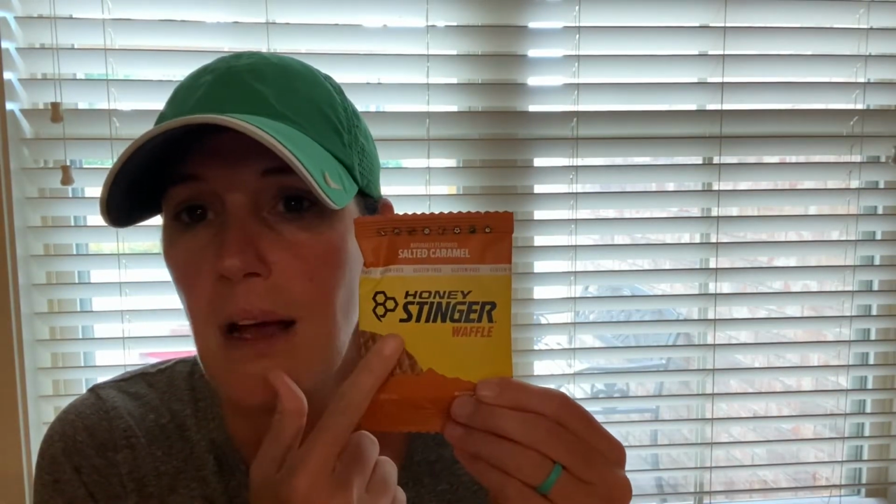Oh, you can also try these. These are delicious. Stroopwafels. Honey Stinger makes these Stroopwafels. And while I find that they don't really work for me for running fuel during a race, they're really good for before. I put peanut butter on it. That's what I'm having before my run today.